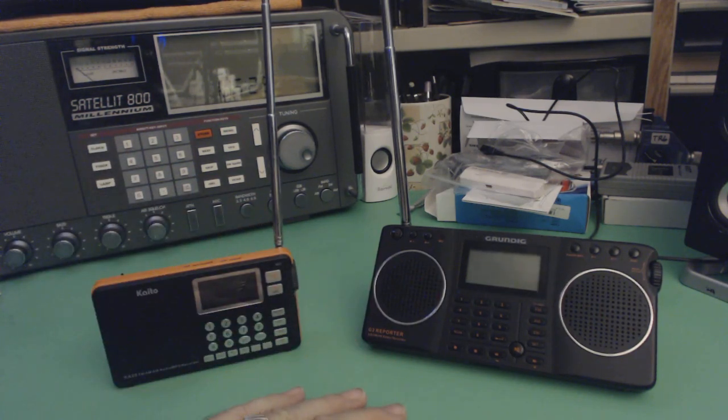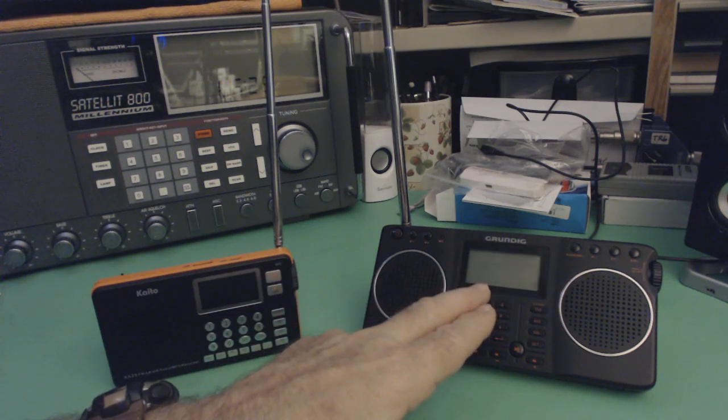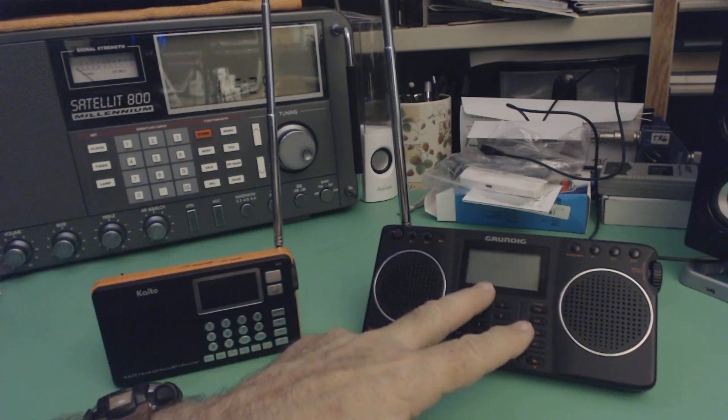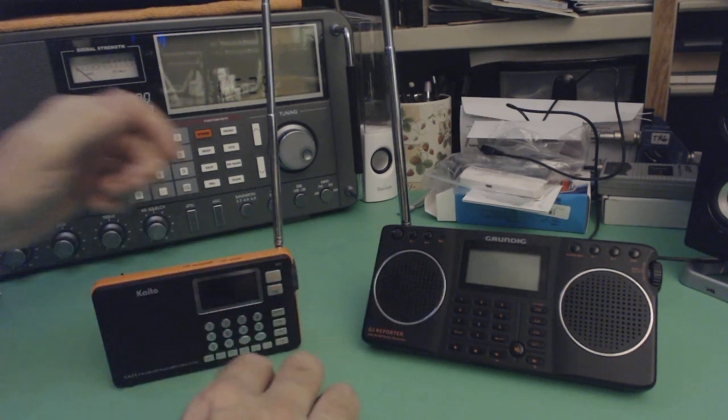Now the displays are different. Not only is the G2 display larger, it provides additional information. And I'm going to try to show you that in a few minutes.